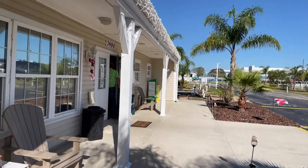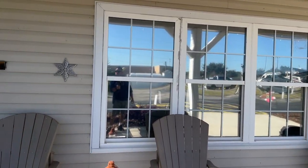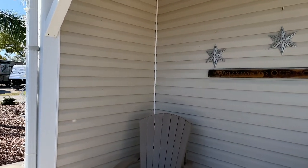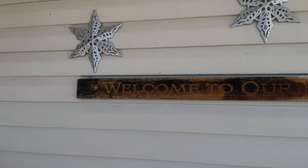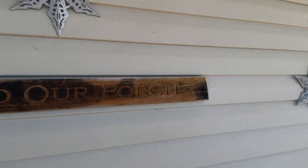But yeah, so here's the front office area. It's just very cute, very homey. They have a little outdoor seating area. And the sign's really cute. Welcome to our porch.